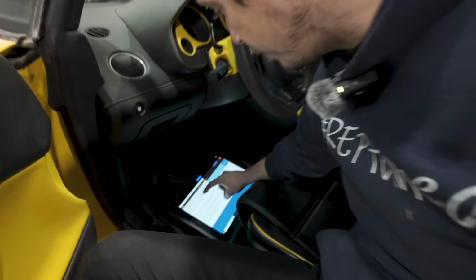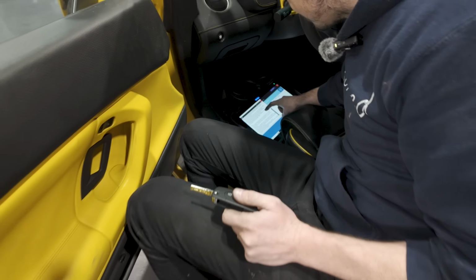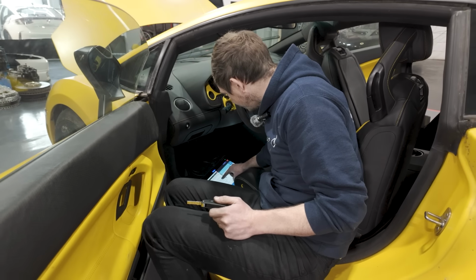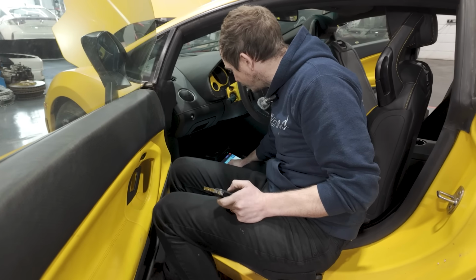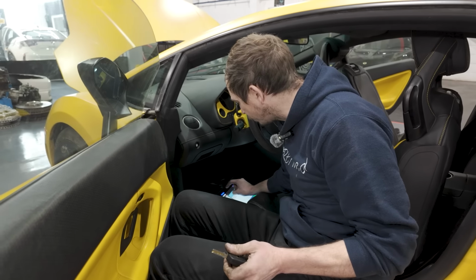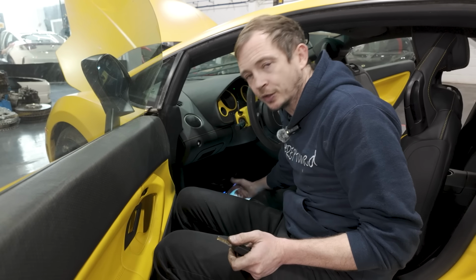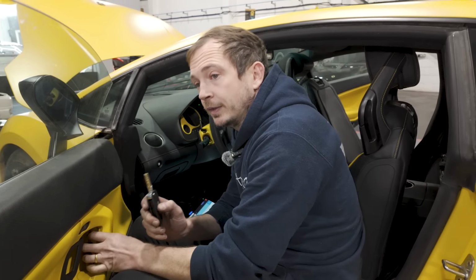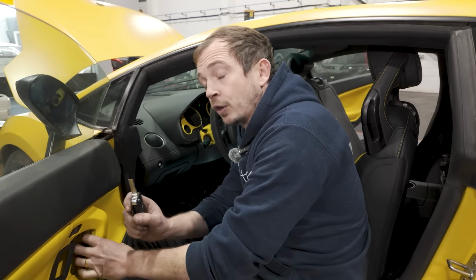What does it say? Hang on. Warning, use this procedure only to reprogram keys already used with the vehicle. To code completely blank new keys, you must contact the dealer. So why the dealer... Sorry, go on. Sorry, mate. The dealer will fix the safe problem and this problem.